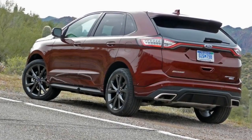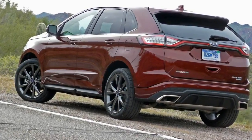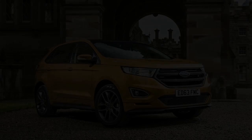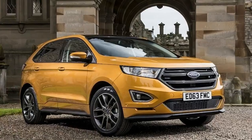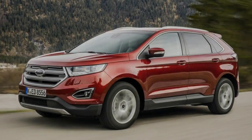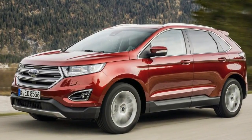Not only is it expected to do all the jobs expected of a large SUV, but it's also meant to be refined, well-built and car-like in the way it drives on the road, and not break the bank every time you stop for fuel. So the big question is, has it succeeded to tick all those boxes?